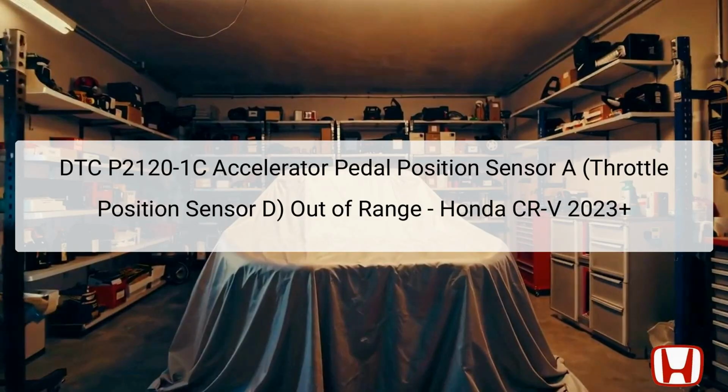This presentation addresses the Diagnostic Trouble Code DTC P2120-1C, specifically relating to the accelerator pedal position APP sensor A, which monitors the throttle position TP sensor D. In vehicles like the 2023 Honda CR-V, if the output voltage from the APP sensor A falls outside the designated range, the Powertrain Control Module, PCM, will detect this anomaly and record the DTC.